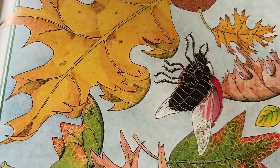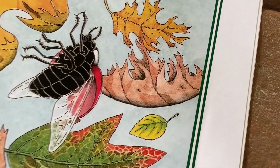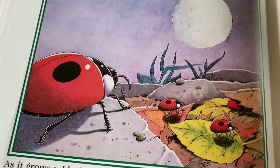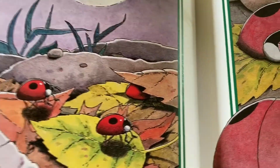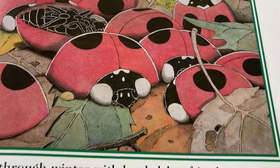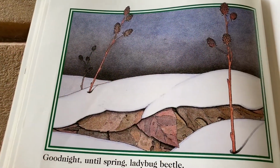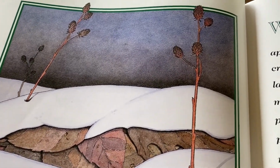When summer has passed, the autumn leaves fall. And as it grows cold, the ladybug grows sleepy. She sleeps through the winter with her ladybug friends. Good night until spring, ladybug beetle. The end.